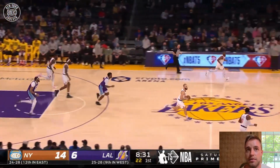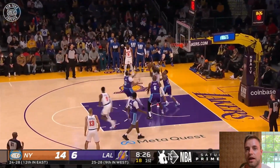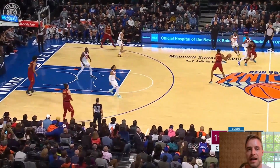So two seasons ago, he was the most improved player. Got himself that huge contract with the Knicks. He's going to be getting $26 million over the next 4 seasons. But last year he just had an awful year.